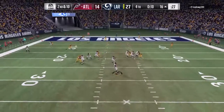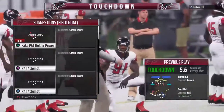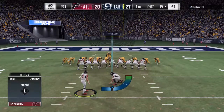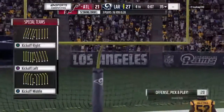Second and 10 now. Ryan, and it's caught. He's got it for a late touchdown, but probably a little too late. It would take a miracle of epic proportions if they're going to pull this one off. Coming from where they were, they knew this was going to be tough, but they got the touchdown. Now they need the miracle, the onside kick and a little extra.